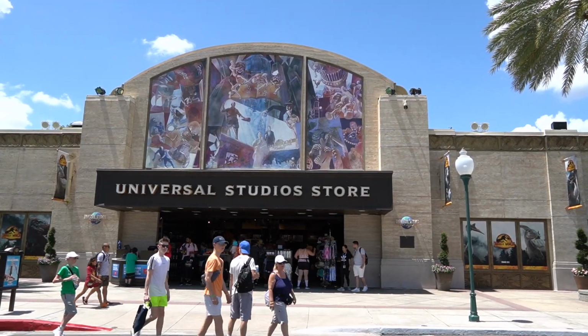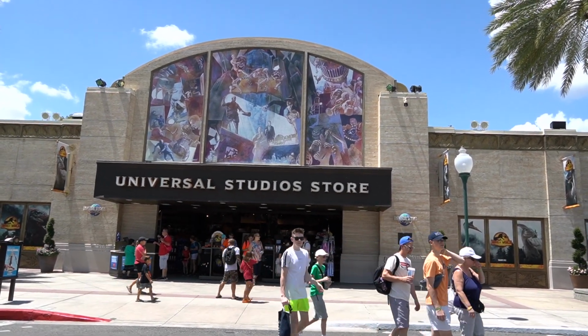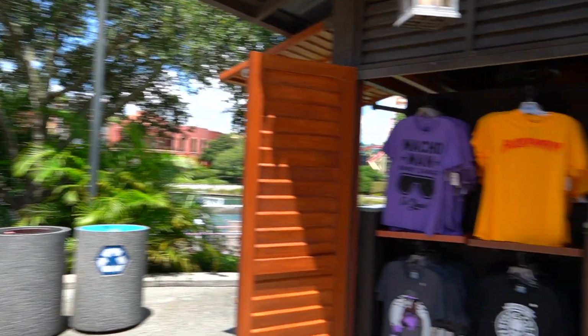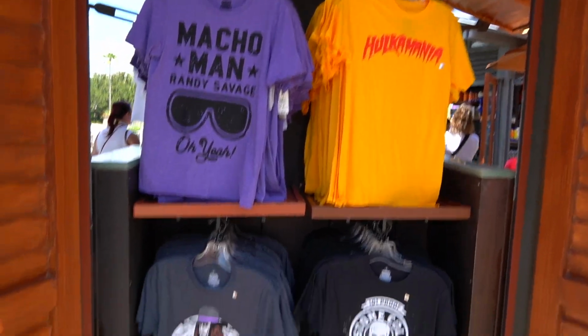One more tip for the day. Another great way to cool off is to just cut through all the shops that you can. Trust me, air conditioning is amazing in there. All right, so I'm making my way out of the park here in CityWalk. I wanted to show you guys this. Look at this. They have some WWE shirts out here now.